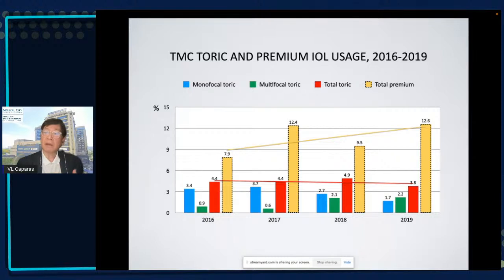heartwarming to see that the growth of premium lenses at all, which includes presbyopic correction lenses, is growing. But it's also troubling to see that while it's growing, the toric lenses, which you see should comprise about 30 to 40% of those total premium lenses, is only about maybe one-fifth or 15%. So we're compiling these statistics yearly, and you can refer to us if you want to know 2020 and 2021.